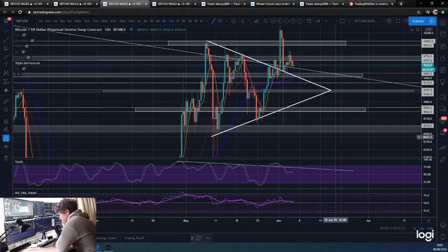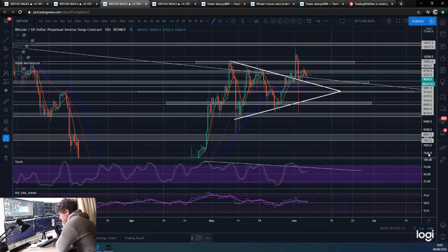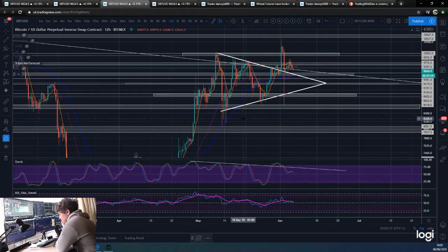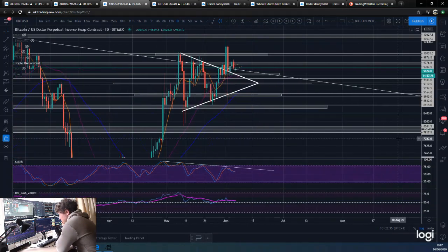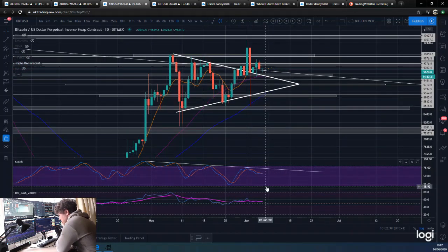For our Stokes, just about the mid zone, so not really much we can read from there. The 12-hour Stokes, which are important ones, you can see they've actually turned back down now, so that could definitely weigh on price and push us down. For our RSI, not looking the best either. The exponential is going down, and we are below the exponential, so that isn't the most bullish read. And the daily Stokes don't look the greatest either.